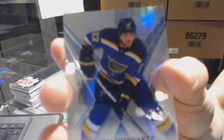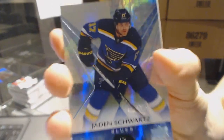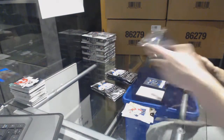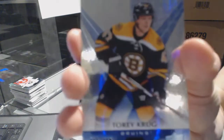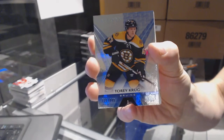Rainbow blue, number to 849 for the St. Louis Blues, Jaden Schwartz. Jaden Schwartz. Rainbow blue, number to 849 for the Boston Bruins, Torrey Krug.